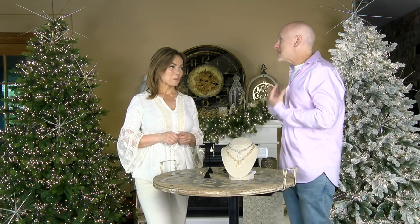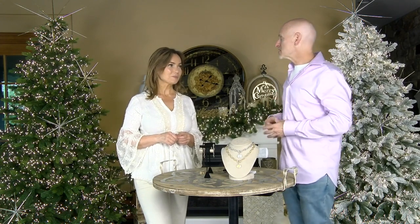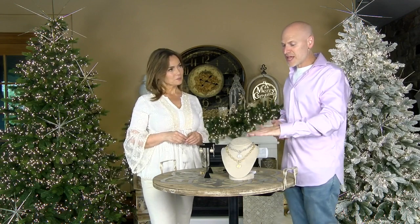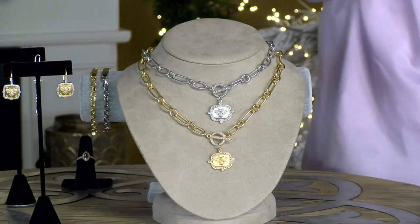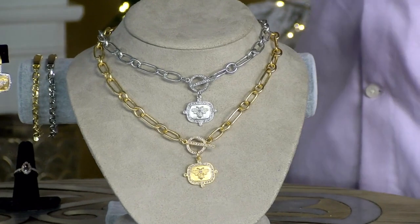And the designer is amazing because she travels the world looking at other designers' work for inspiration for her own jewelry and puts her own spin on stuff. But I love the fact that she puts this beautiful brushed satin finish. And this necklace that we have today is made in USA, which is great. So it's so nice that she has factories overseas, in USA, all over the place, but whatever she is doing, it's a beautiful design.